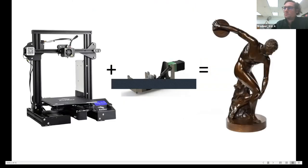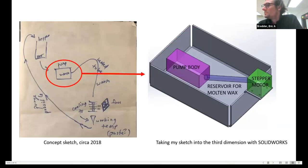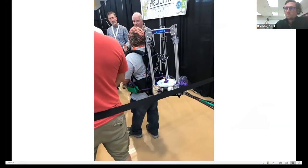CAD 151 equipped me with the functional knowledge of the many powerful design tools within SolidWorks and made it possible for me to build a prototype hot wax extruder quickly and precisely. My design started with an idea and a sketch. It was informed by my interests in 3D printing and investment casting, and many of my design choices are inspired by the remarkable contraptions that others have designed.